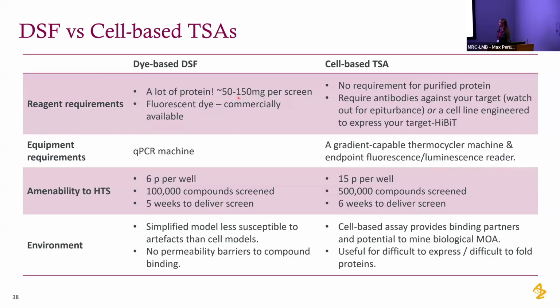And then the other major difference, of course, is the environment. With DSF, you've got a much simpler model of protein, you're less susceptible to artifacts, and you don't need to overcome the challenge of getting into the cell. Having said that, in a cell-based format you have hopefully got all of your native binding partners present, so you're more likely to mine a biological MOA, potentially. But this comes with its own deconvolution challenges, so you have to have, as I said, a rigorous cascade set up.